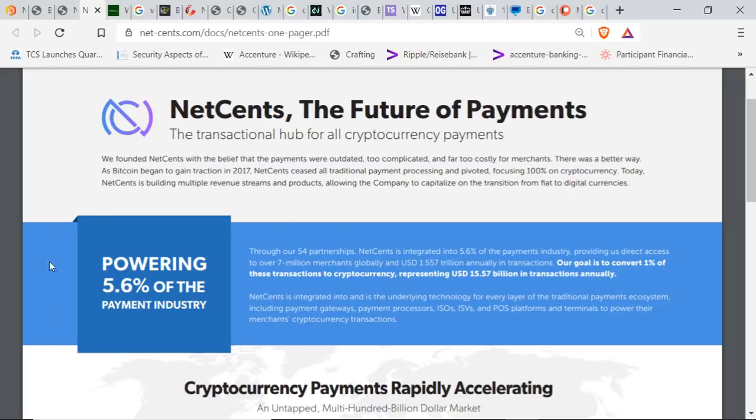Now, this right here is interesting. They are integrated, I don't want to say powering, but potentially a choice with 5.6% of the payments industry in total. Through our 54 partnerships, NetSense is integrated into 5.6% of the payments industry, providing us direct access to over 7 million merchants globally and 1.557 trillion annually in transactions. It's a lot of money right there, everybody.